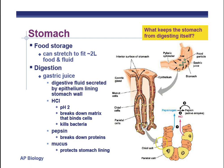Now there's one more thing you have to know. The chief cells make pepsinogen. The parietal cells of the stomach make something called hydrochloric acid.